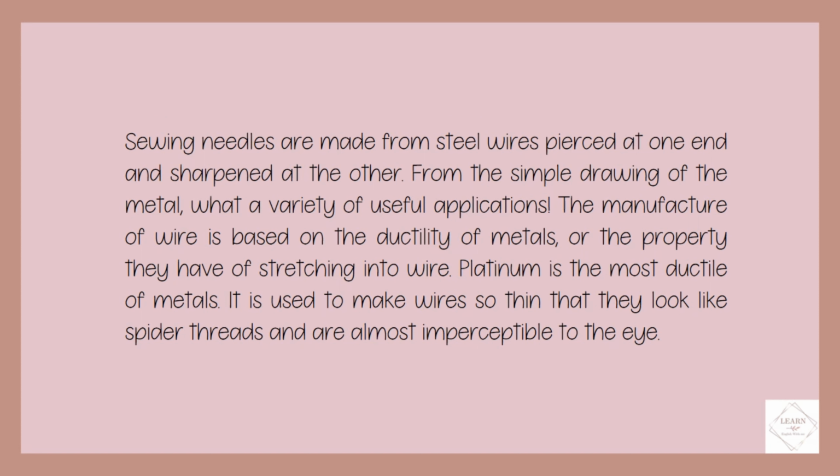The manufacture of wire is based on the ductility of metals, or the property they have of stretching into wire. Platinum is the most ductile of metals. It is used to make wires so thin that they look like spider threads and are almost imperceptible to the eye.